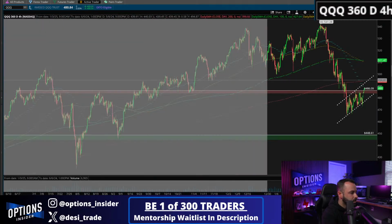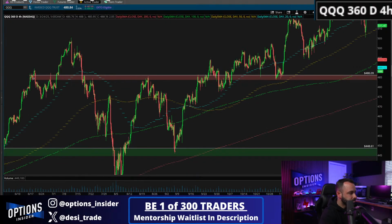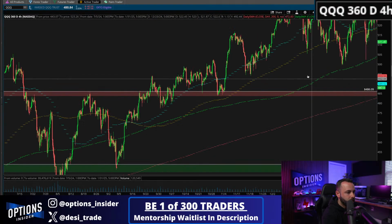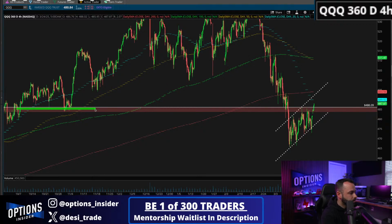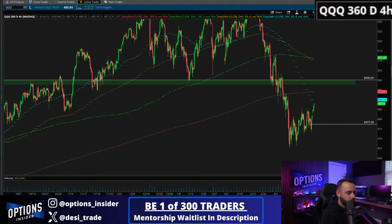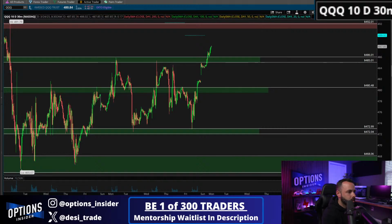Because take a look at this 486 level on this 4-hour chart on the Qs. This was major highs, huge major highs back there in August. Very important lows that came in here at 486. That helped the market higher. That flip at 486 is what pushed the market higher. 485, 486, definitely a huge reclaim this morning. Huge.